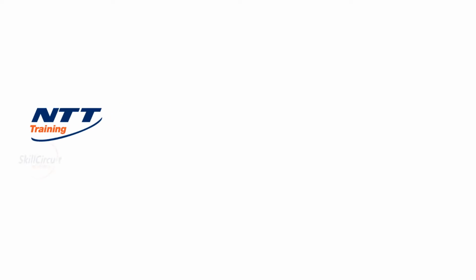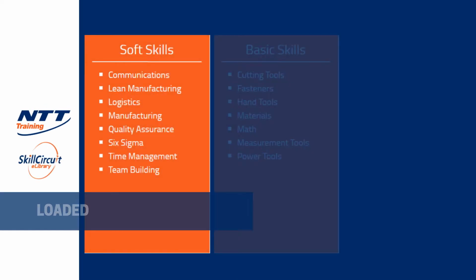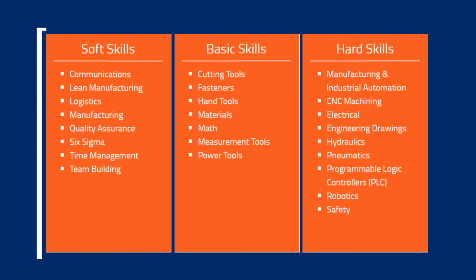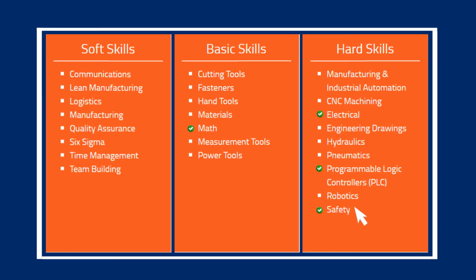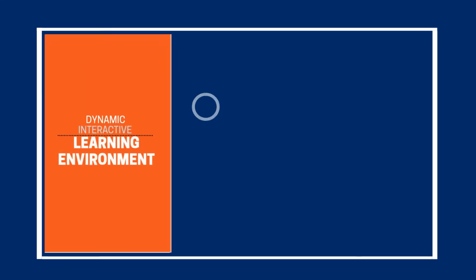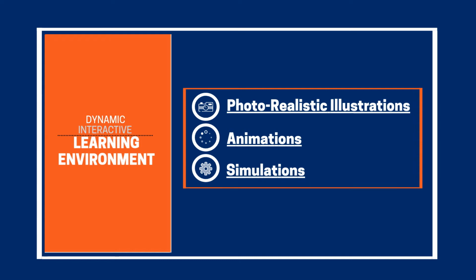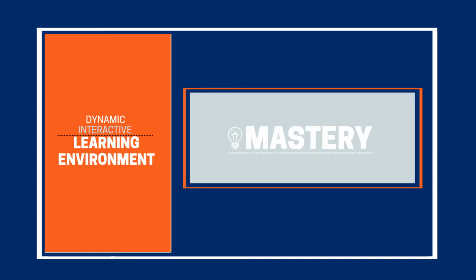Our Skill Circuit e-library is loaded with more than 700 modules. You get the entire library, so you get to choose both which modules you need and when to give them to your teams. We offer a dynamic, interactive learning environment that involves photorealistic illustrations, animations, and simulations that immerse your learners in the subject and helps them achieve mastery.